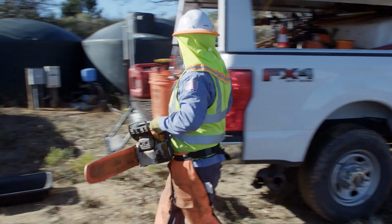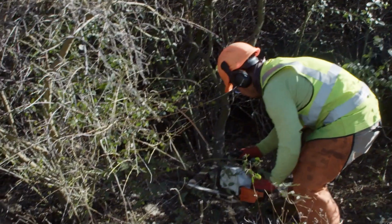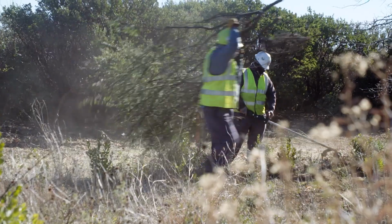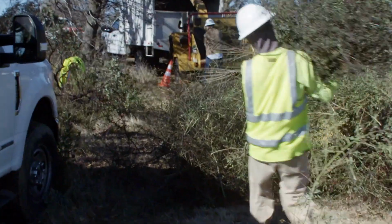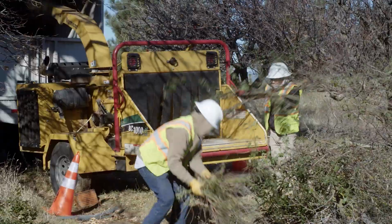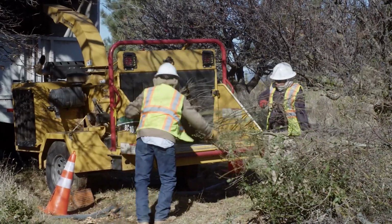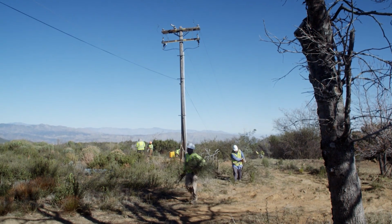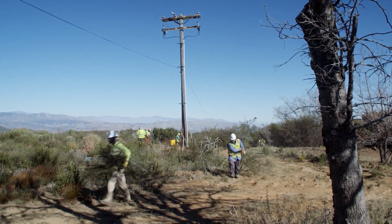Then the crews go out with their chainsaws and start cutting some of the larger limbs. Other crews follow up by dragging that brush to a pile and then start mulching all that debris. Thinning the landscape of weeds and stuff that doesn't belong or is just too flammable, getting rid of some of that fuel, is important to prevent wildfires.